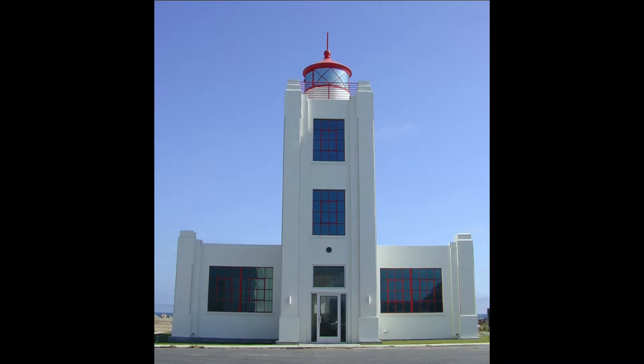Point Hueneme Light is a 48-foot high, 1940 Art Deco style tower on a fog signal building on the Santa Barbara Channel at Port of Hueneme. The original lighthouse was completed in 1874 at Point Hueneme after the construction of a 900-foot long wharf in 1872. When a storm destroyed the wharf in 1938, the Oxnard Harbor District was formed and finished the construction of Port Hueneme in 1940. The extant lighthouse structure was completed in 1941.